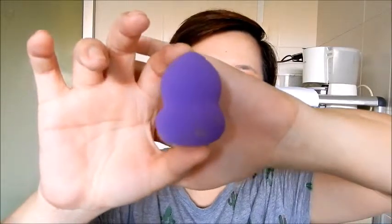So we are done with this side with the foundation brush, and now we have to move on to the other side using their makeup sponge. Okay, so this is the makeup sponge. This is totally brand new, I haven't used it yet. So this is how it looks. It's just like a normal blending sponge that you see out there in the market. So we are going to do this side.